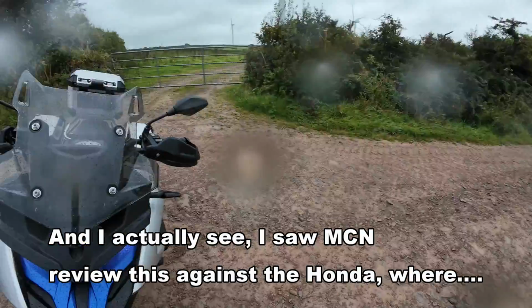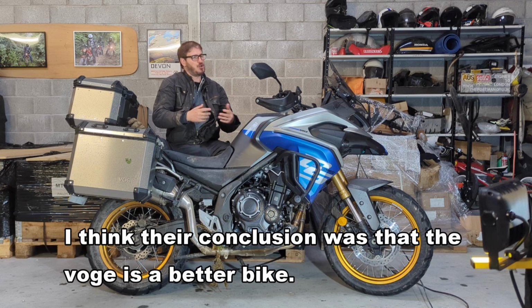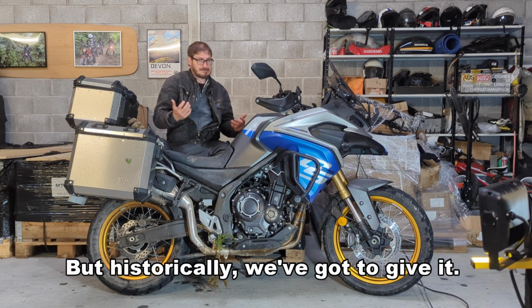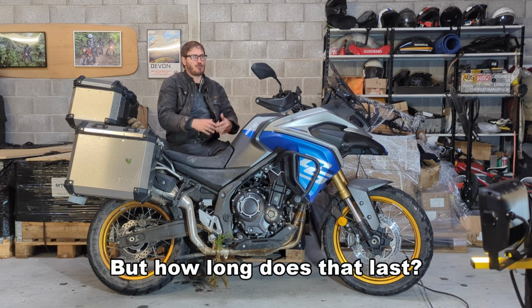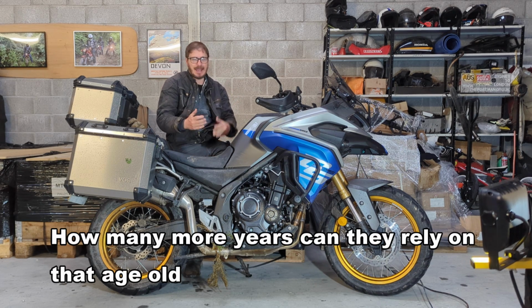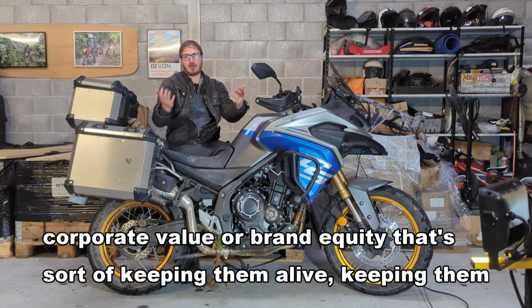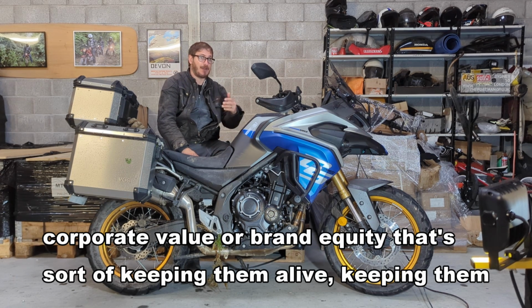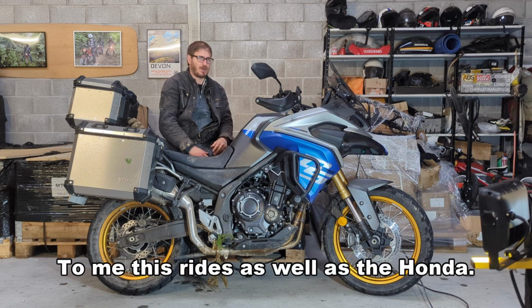And I saw MCN's review of this against the Honda, where I think their conclusion was that the Voge is a better bike, but historically we've got to give it to Honda because it's a Honda. But how long does that, because it's a Honda, last? How many more years can they rely on that age-old corporate value or brand equity that's keeping them afloat, and allowing them to charge a premium? To me, this rides as well as a Honda.